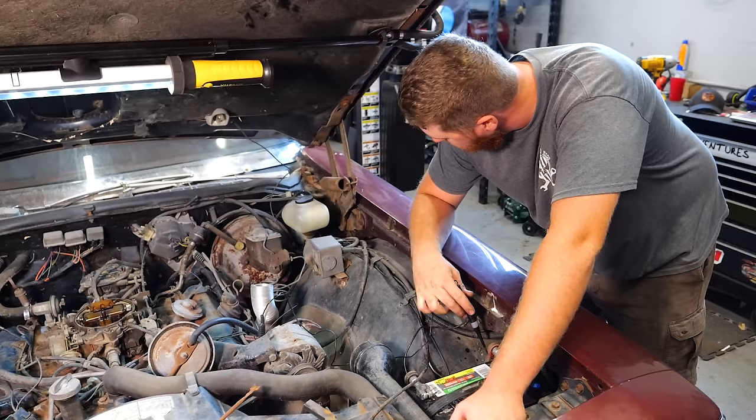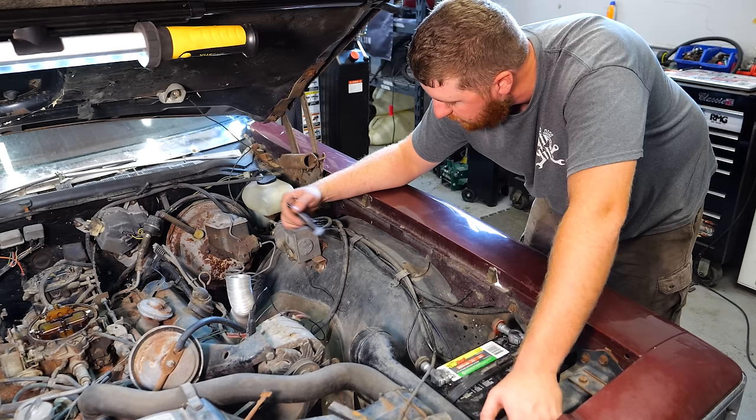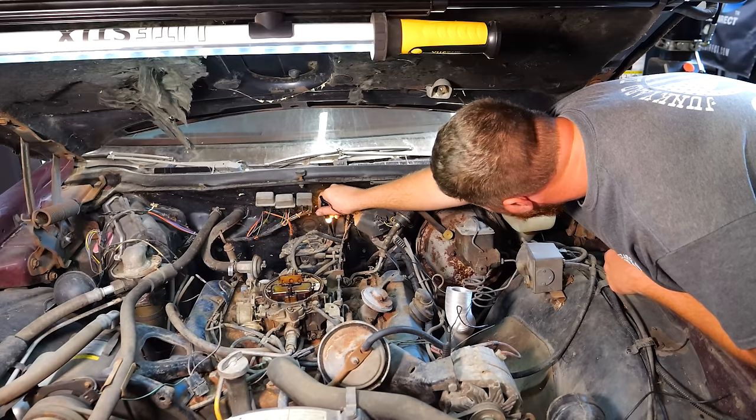From here, GM will run a fat cable all the way down to the starter. From that connection point for this cable, they will run another large, not nearly this large, but a large normal wiring size cable off that same connection point, and that will inject power into our harness. So as you can see, we've got power into the main harness, at least there.